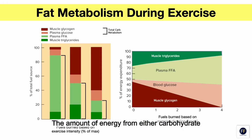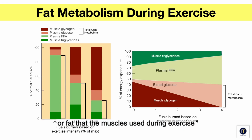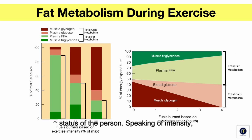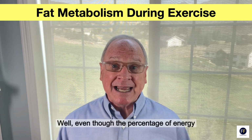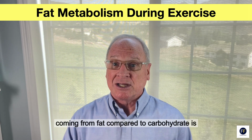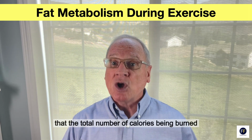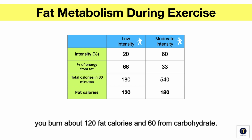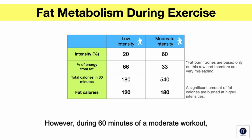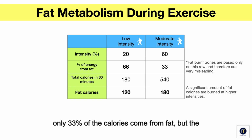The amount of energy from either carbohydrate or fat that the muscles use during exercise depends upon the intensity and duration of the workout, as well as the diet and training status of the person. Speaking of intensity, you may have heard that you burn more fat at lower intensities. Well, even though the percentage of energy coming from fat compared to carbohydrate is greater at low intensities, you have to remember that the total number of calories being burned is pretty low. For example, during 60 minutes of low intensity exercise, about 66% of the energy is coming from fat. But the total amount of calories burned is about 180, which means you burn about 120 fat calories and 60 from carbohydrate.